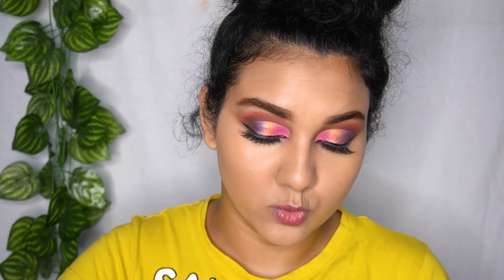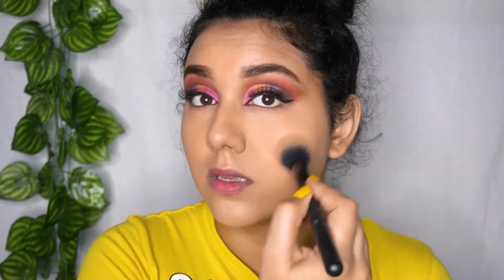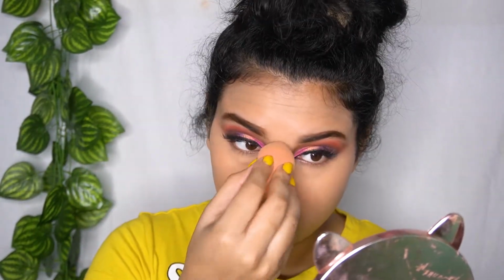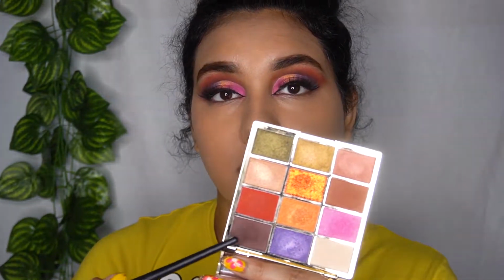To set my concealer, I'm gonna use my Nika powder, which is in the shade Rose Beige. Just gonna take my blender, I'm gonna press everything.